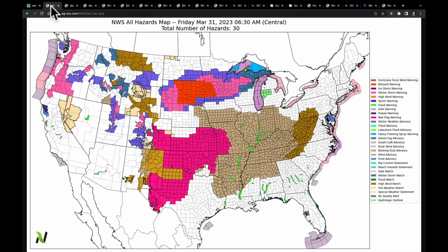So looking at the latest all hazards weather map, this entire area covered in through here has all got high wind watches, high wind advisories, or a high wind warning. This color through here represents red flag warning, high wind watches, and so we have the risk of blowing sand, dust, and fires, and then just strong synoptic scale winds around this system.